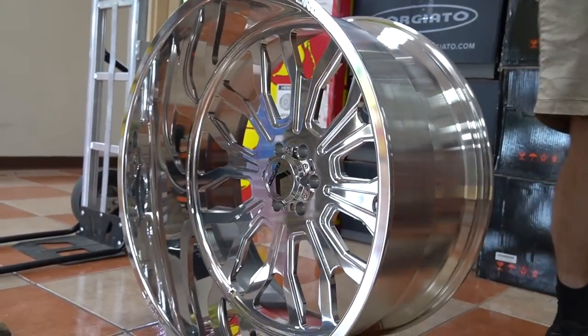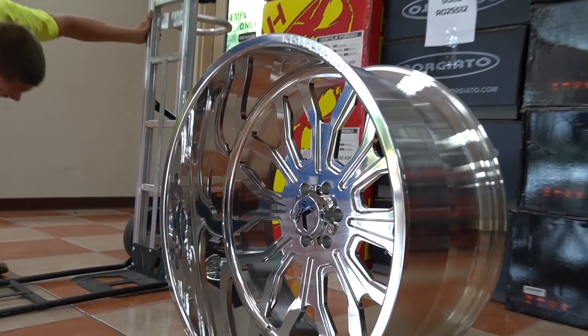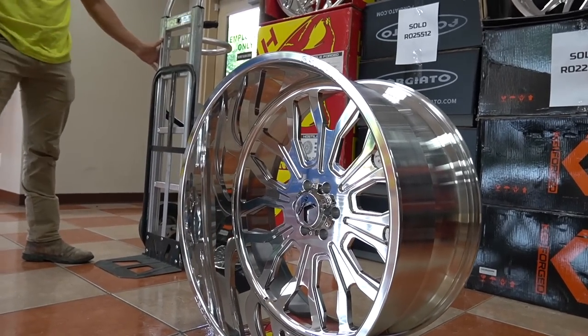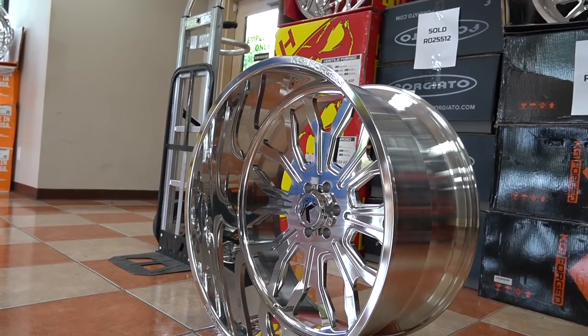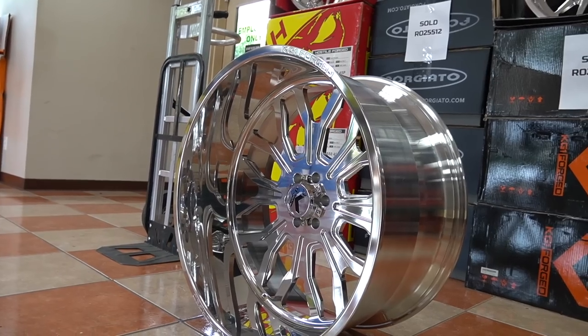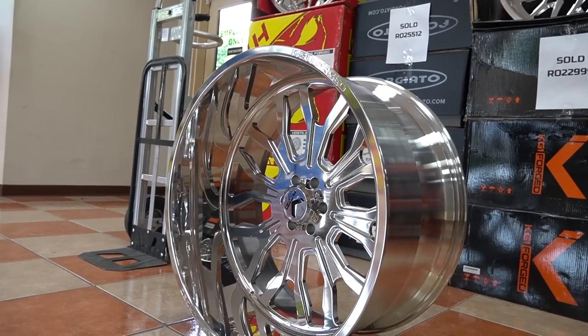So this set of 28 by 14s is going on the truck that's coming from Hawaii, and that's why this set of wheels is so special to me. We've been waiting 10 months for this set of wheels. We've had plans to ship the truck, and we've done a lot to make this build happen, and we keep having to put it back.